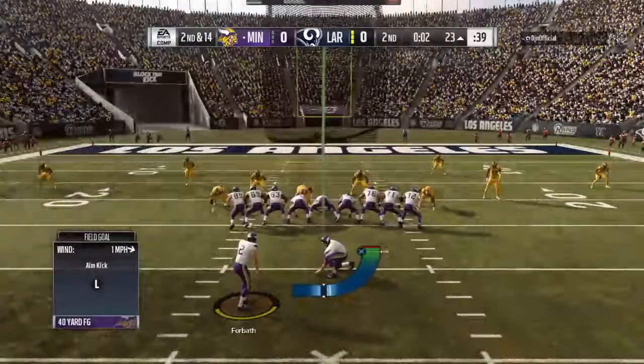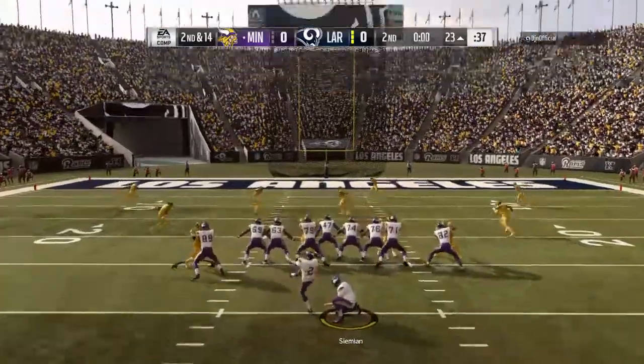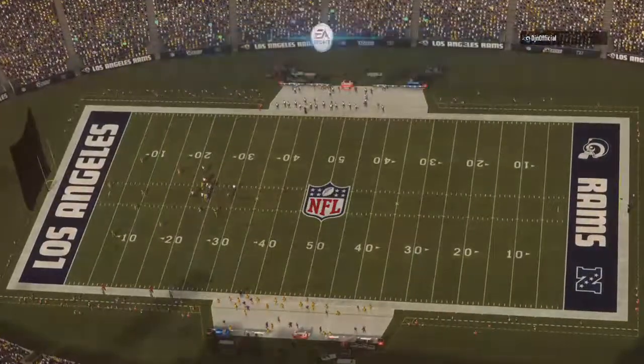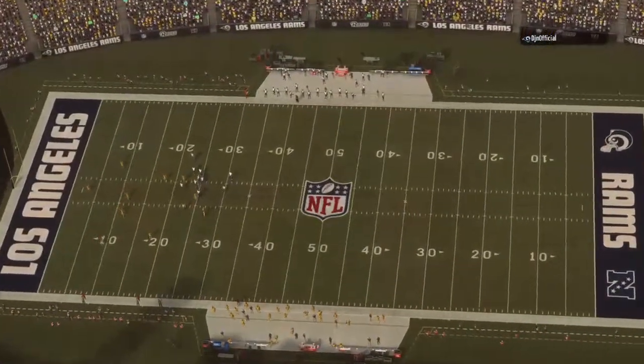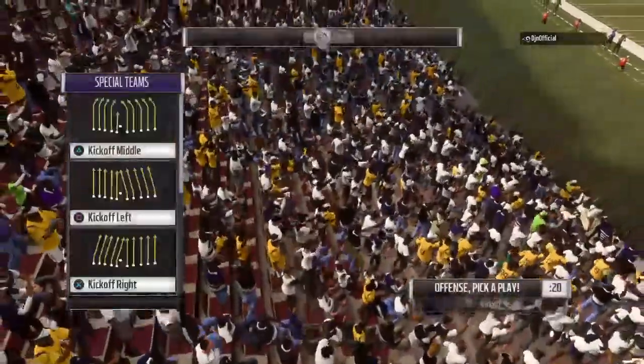So with 2 ticks left here in the half, on is the field goal unit. They'll spot it at the 30, so this is a 40-yard attempt. And Forbath will put this one through. We have hit halftime. Still 2 more quarters to go. We'll take a timeout. We'll be back after this.